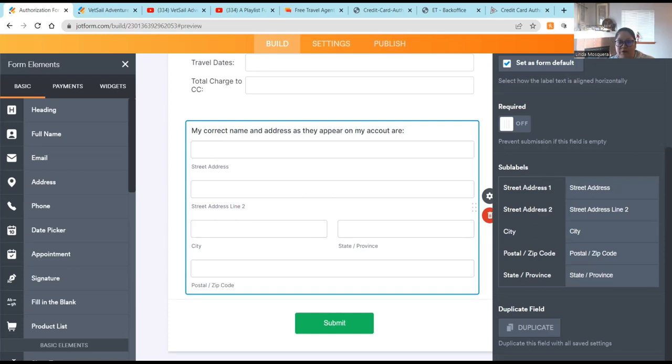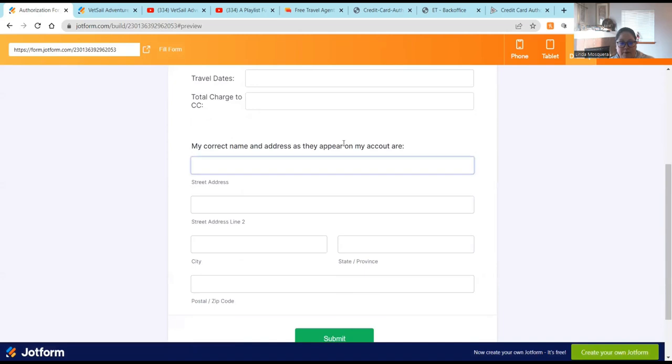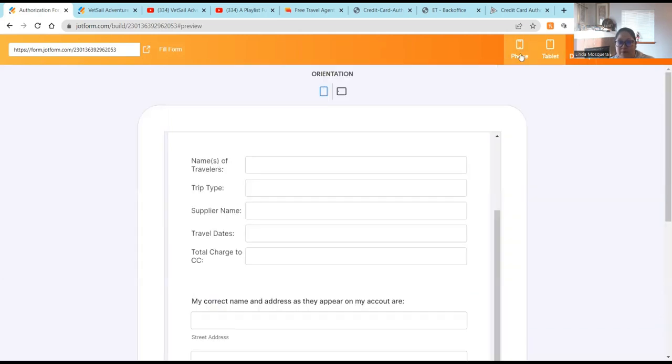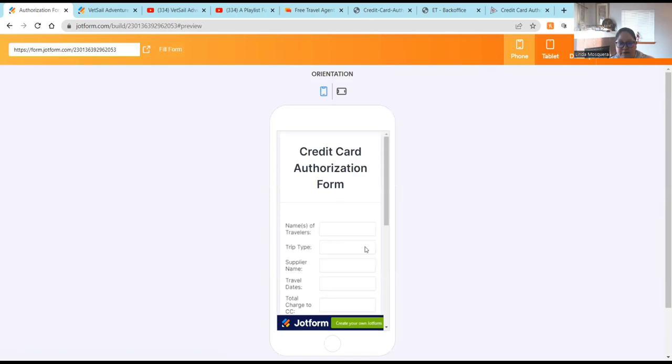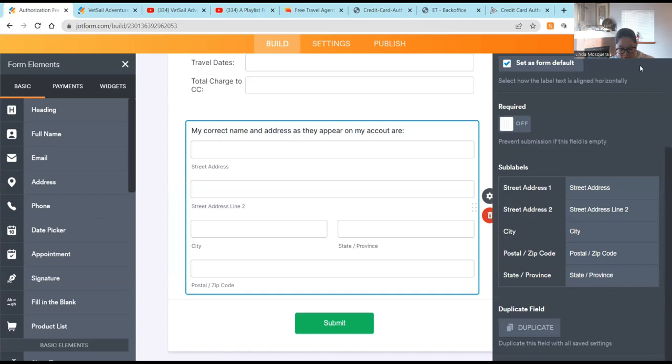And then I'm going to go preview to see what my form is looking like. And here you can see what your form is looking like now, as far as desktop, phone, tablet. This is how it's going to show up when they see it on their phone.